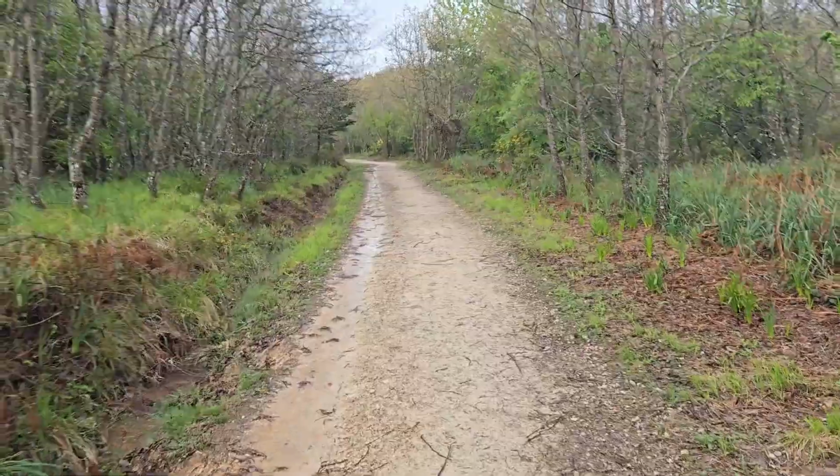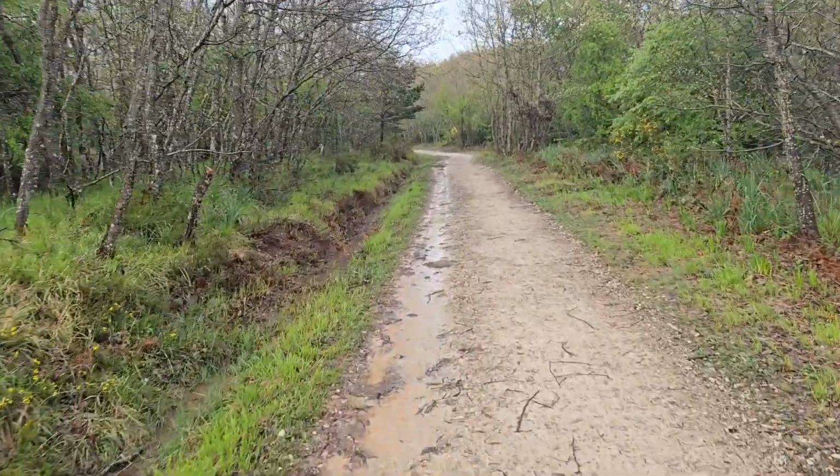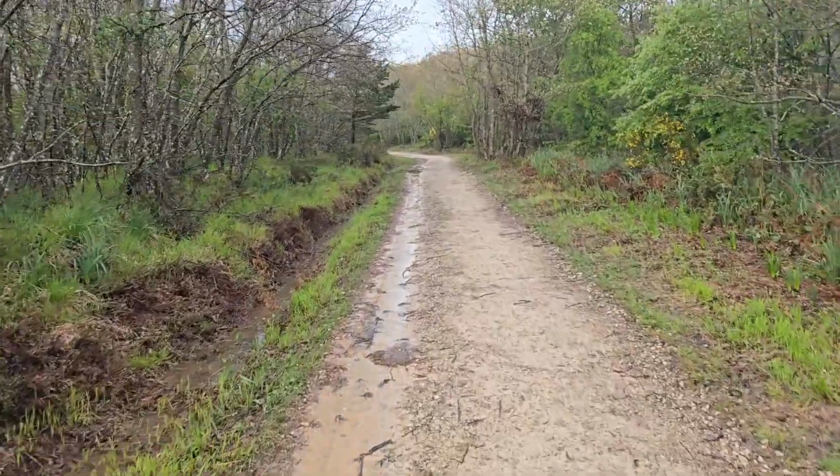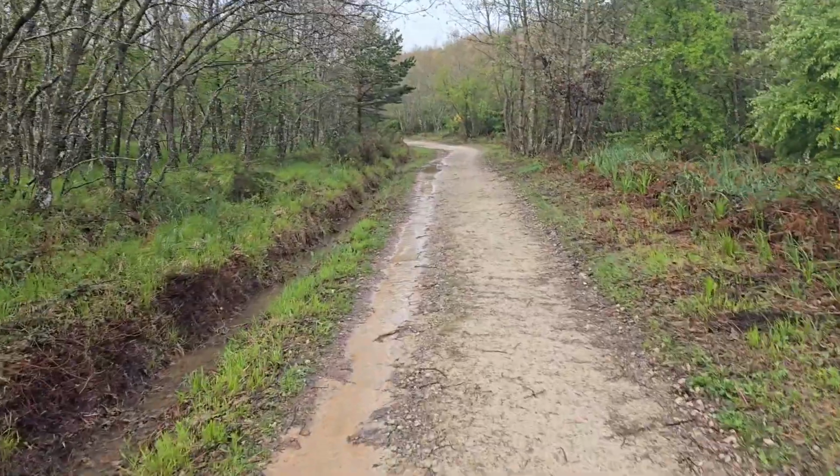Just been past a big mass grave from 1939. 120 odd people, I think, from the Spanish Civil War.